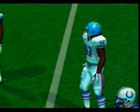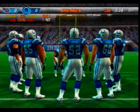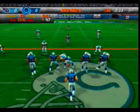The defense is trying to shut down the running game early to force him to pass. We'll have to see if it works and causes him to give up on it here in the first half. On third down, they have to reach the 41 to convert.